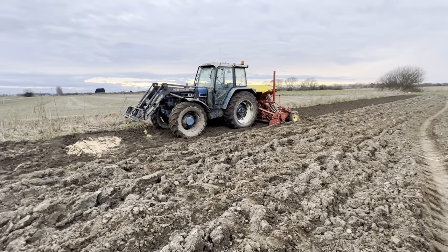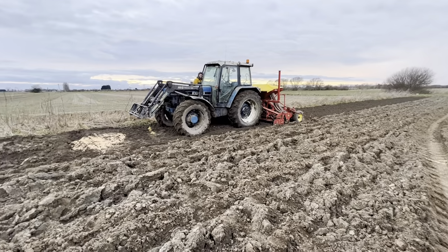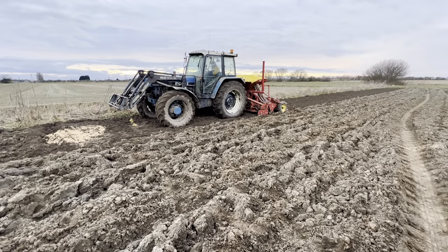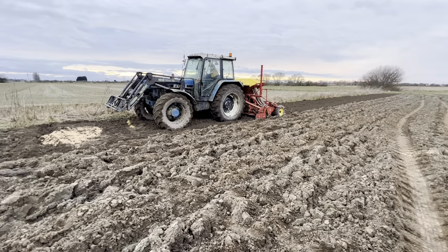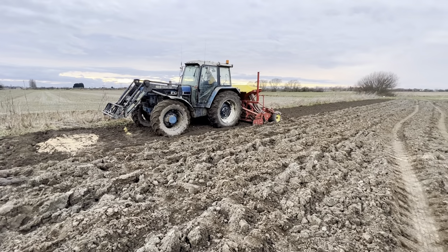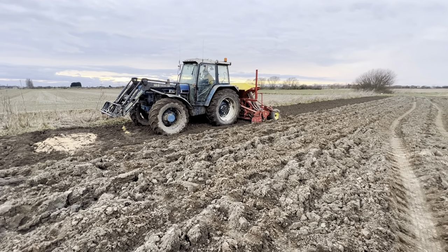Here we go, 2023. So this is winter wheat going in. This is second day of February. So I don't know if that's right or wrong. I'm not an arable farmer really. You should lift it up, back up just a little bit, and then put it down and go again.